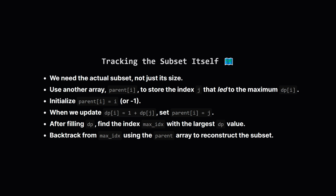So dp[i] is the maximum value of 1 plus dp[j] over all valid j, or just 1 if no such j exists. Just knowing the size isn't enough. We need the actual subset. How do we reconstruct it? While we're calculating the dp values, we can keep track of how we got the best size for each dp[i]. Let's use another array, maybe called parent.